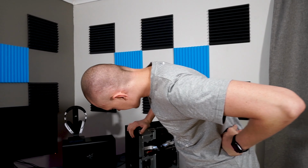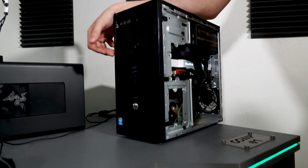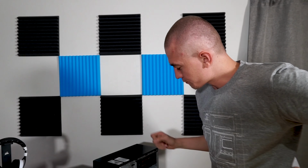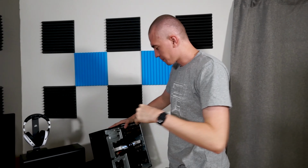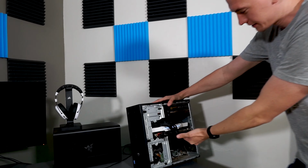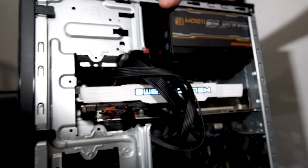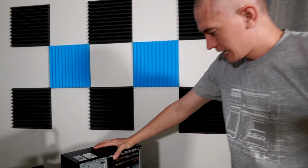So for this competition, I picked up this HP ProDesk. I don't even know what I got. HP ProDesk G2. It's got an i5 4590S. It's only got 4 gigs of RAM. I had to pick up a separate power supply, and I was able to pick up this Hall of Fame Galax graphics card. It's a GTX 970. I'm pretty sure that I need more RAM, but yeah.